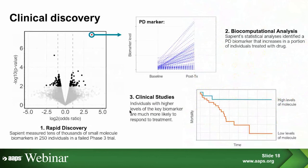Now, this work leverages biosamples from 250 or so individuals enrolled in a phase 3 clinical trial that failed to meet its primary endpoint due to a lack of efficacy. In each of these biological samples from before treatment and after treatment, we were able to capture their blood samples and assay, using our proprietary technologies, 11 to 15,000 small molecule markers in each of these biosamples, which is shown by these little gray dots on the volcano plot here to the left.